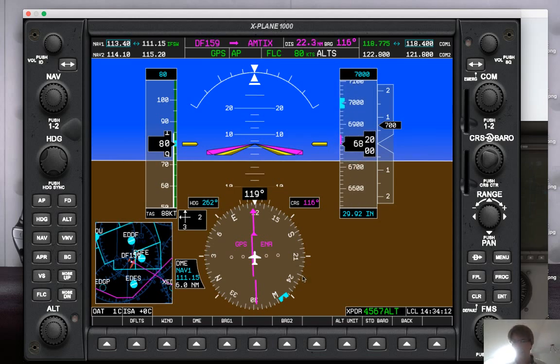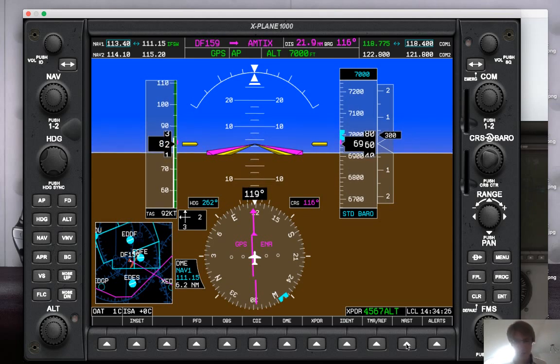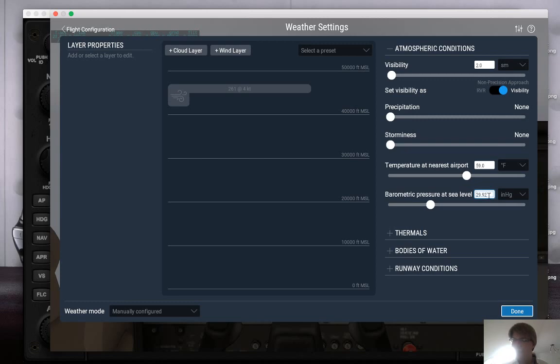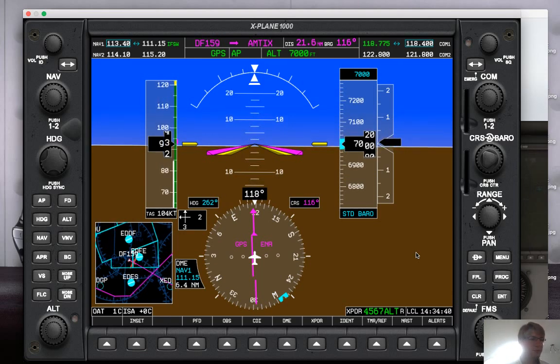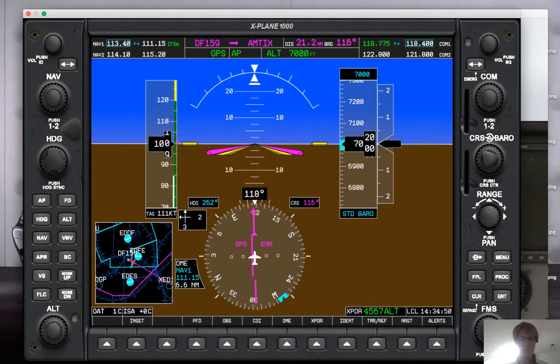All right. So we arrive at 7,000 feet, and obviously in Germany we have already passed our transition altitude. So I'm going to change the altimeter to standard baro now. Didn't make much of a difference because we have standard pressure anyway. Let me go into the weather settings and change that a little bit so that we actually get a little bit of a difference here. Okay, now I obviously need to back out a little bit of the rudder trim because we are gaining speed.